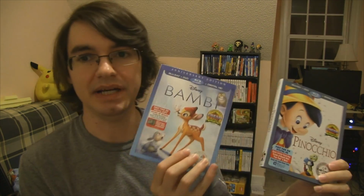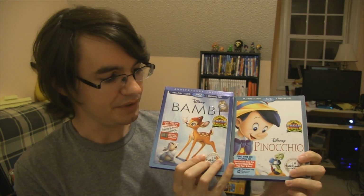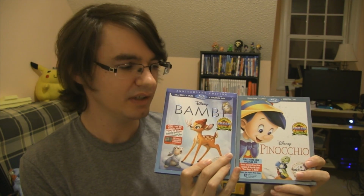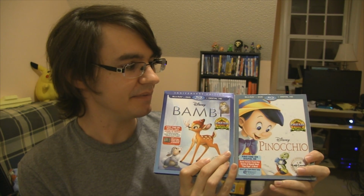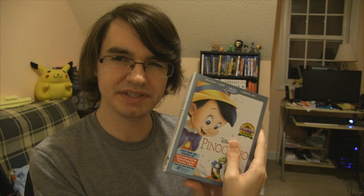I also got a couple of new Blu-rays here, first being Pinocchio, and also Bambi, so a couple of the Walt Disney Signature Edition Blu-rays, which I want to get all of as they come out, because I love the covers of these. They're very simplistic. Some people don't like them, but I like them. And yeah, they've been releasing these ones.